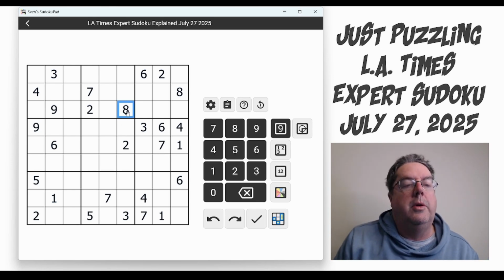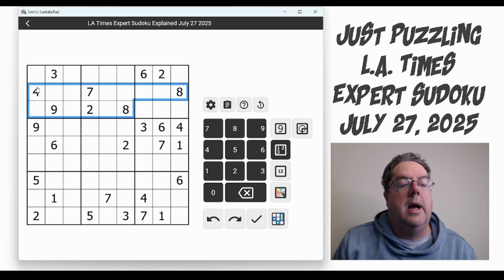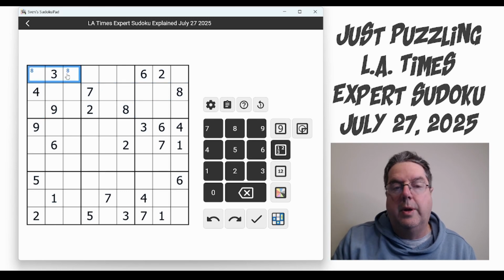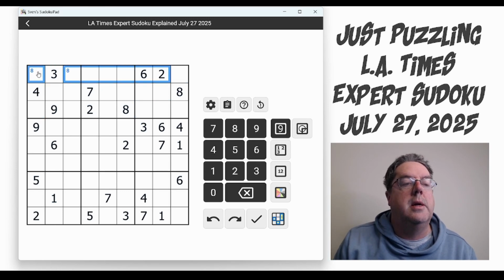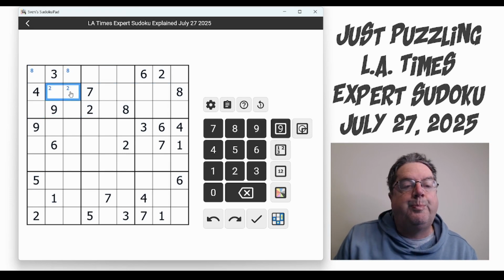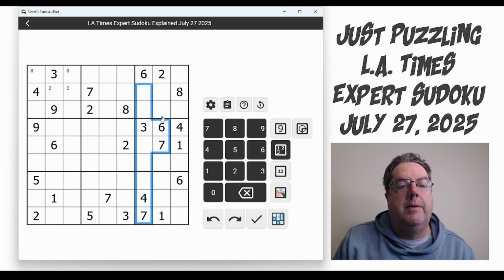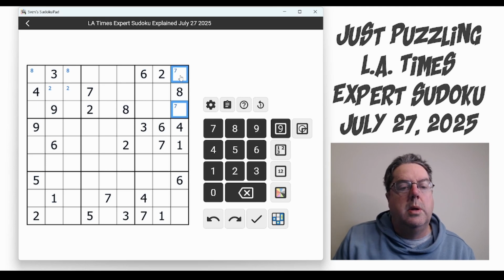Alright, so I start with a pair. I can see an 8 here and an 8 here, so one of these two is an 8. I can see a 2 across here, and a 2 across here, so 2 is going to be one of these two. I can see a 7 coming up here, and a 7 coming up here, so 7 is going to be one of these two.